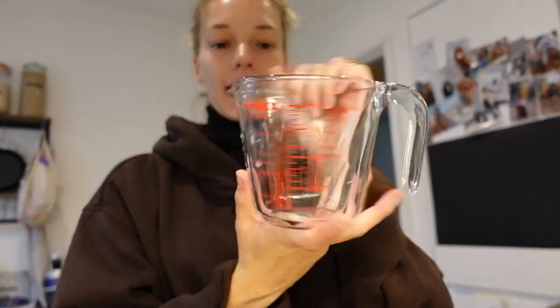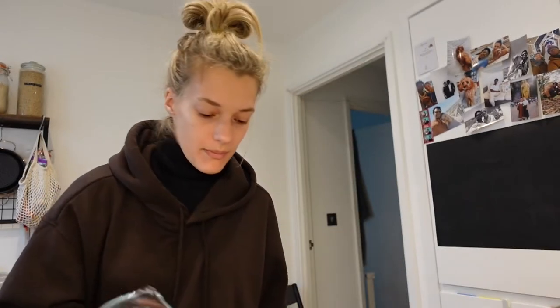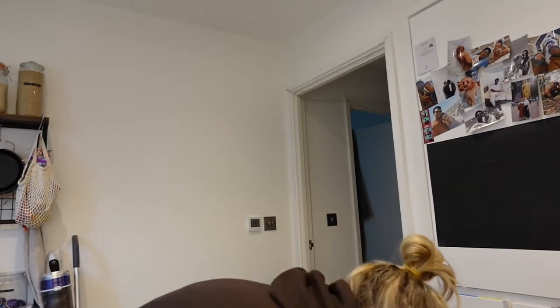I got a Pyrex glass measuring cup, because I don't have one. And every time I've baked, I'm like, I don't have one. I love TK Maxx. Their candles were so nice, but it got overwhelming for my nose, and they just all started to smell a bit strange. So I'm gonna go back and try again.